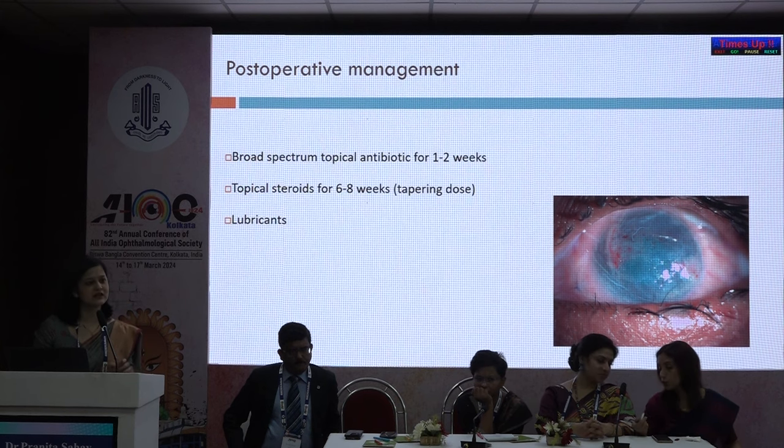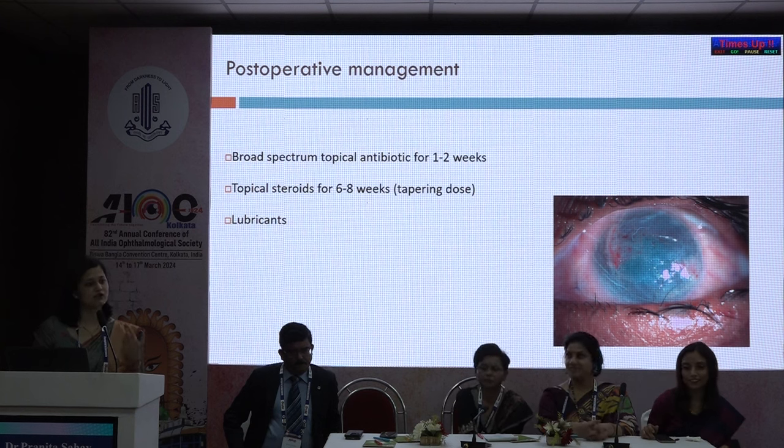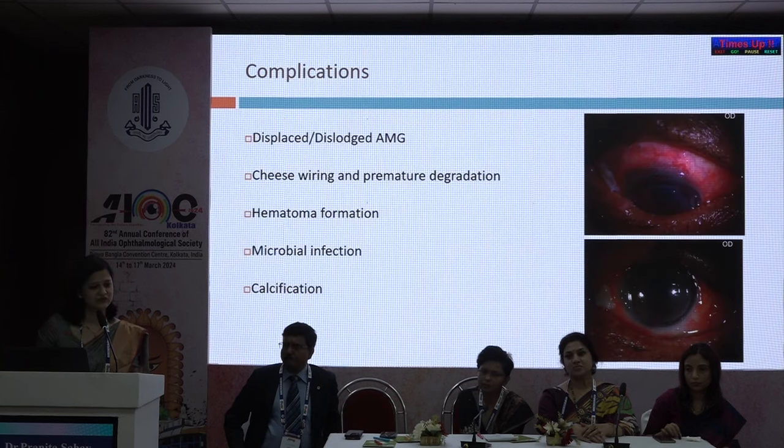Post-operative management: you just need a topical antibiotic for 2 to 3 weeks and a topical steroid for 6 to 8 weeks, because in 4 to 6 weeks' time your AMG completely dissolves, so you don't need steroids over and above that. Lubricant, obviously, you can give for comfort. And over and above that, based on the indication that you're treating, you give add-on medications.